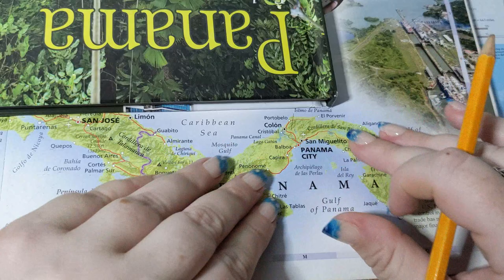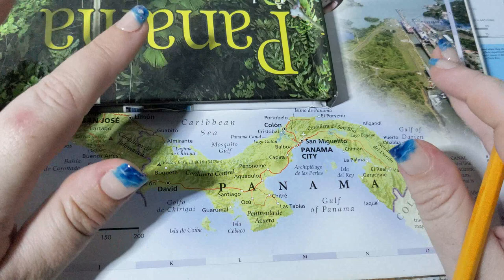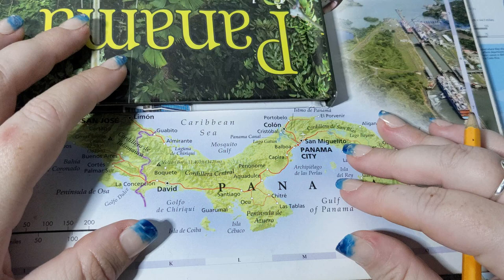There were many, many indigenous peoples in this area. I'm not going to go through them all now, but just know that there are, of course, a lot. And they would have encountered Rodrigo de Bastidas in 1501 when he came sailing up from South America to explore this land. In 1502, Christopher Columbus actually came by and started to settle this area.